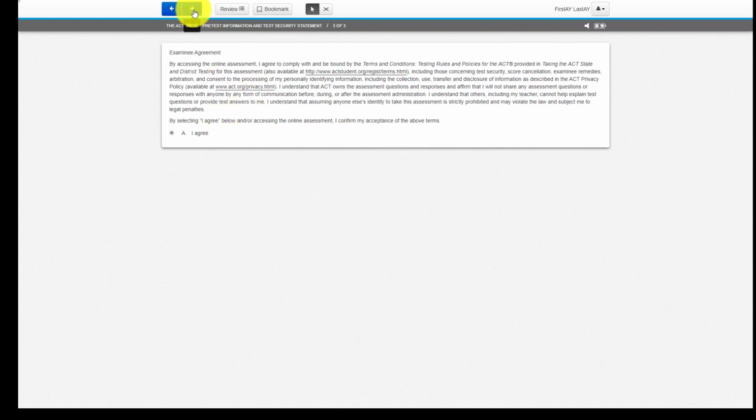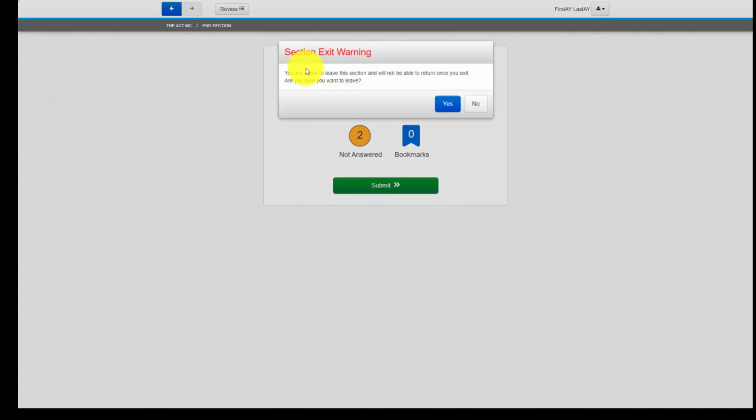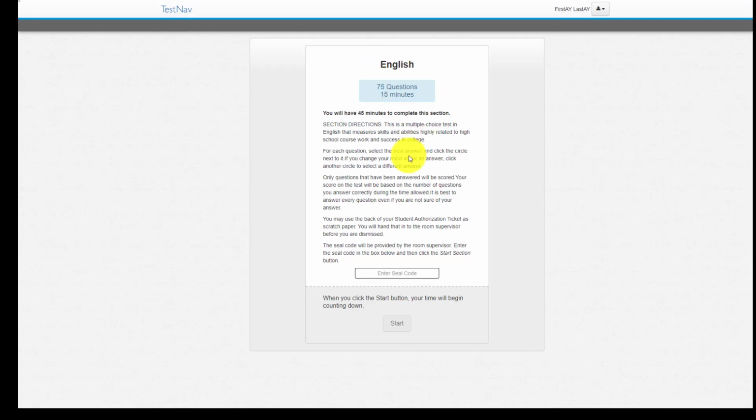And then you go into the next one, to the next, and this is the end of the pretest. So that was section 1. They're done with section 1, and they click submit. When they click submit, section exit warning, I'm going to say yes, and then they're at the English test.